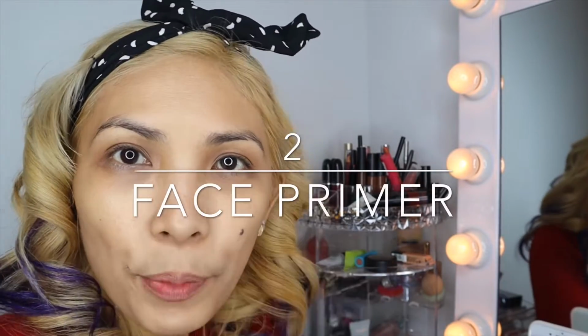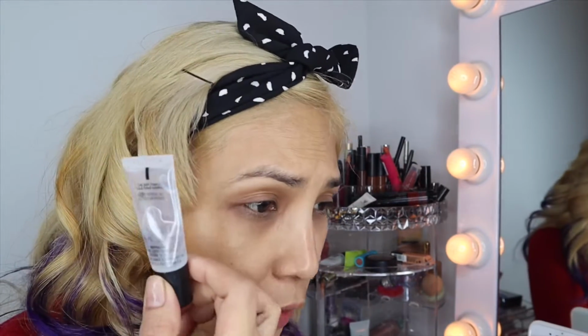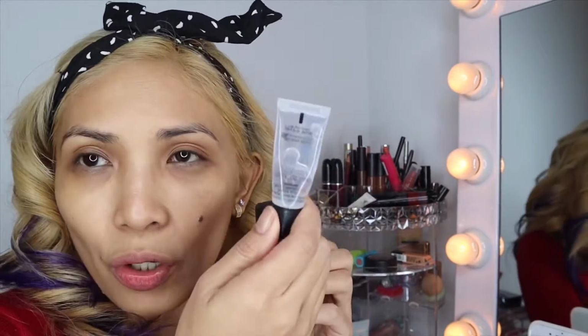We need a primer next. Mag-primer ta because this will be our evening makeup. Or if it's morning, you can skip the primer. But if you want your makeup to stay put, use a primer here. So you can either pick your spray primer or your liquid primer. But since we already sprayed earlier, I'll choose spray primer. So it's up to you.